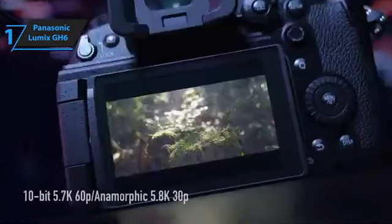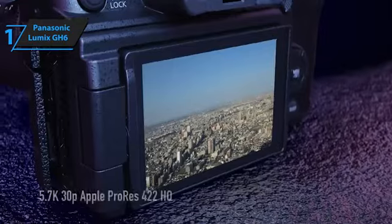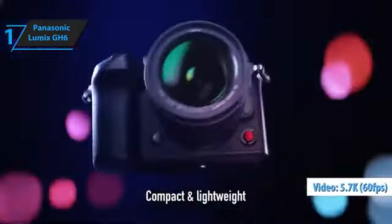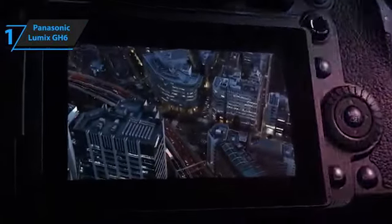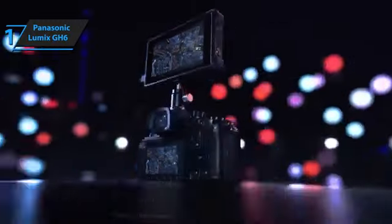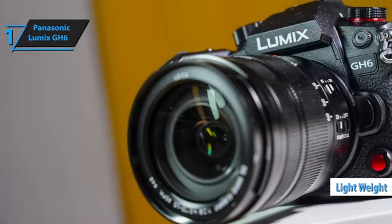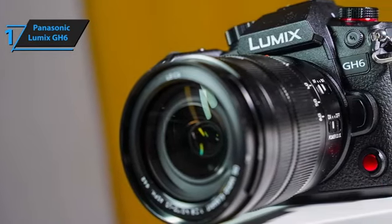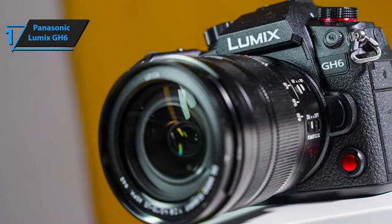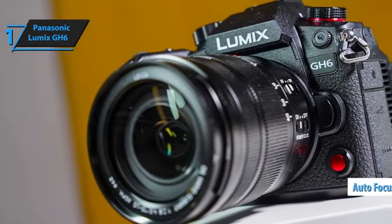This compact camera boasts a plethora of cinematic features, such as 5.7K 60 FPS video, Apple ProRes 422 HQ recording, 7.5 stops of in-body image stabilization, 4-channel XLR audio recording, and a highly adjustable monitor. The GH6's small and lightweight design houses an impressive range of video options and excellent image quality. It also offers superb handling, image stabilization, and outstanding contrast-based autofocus performance.